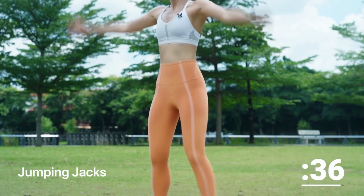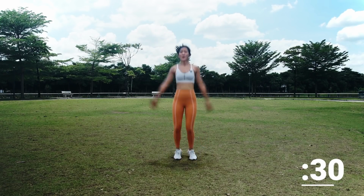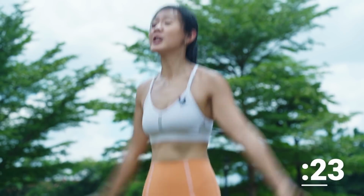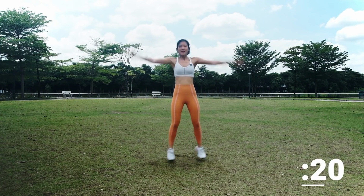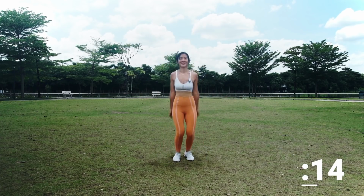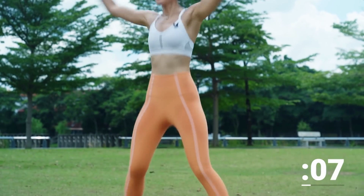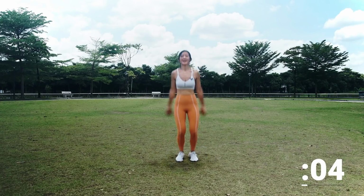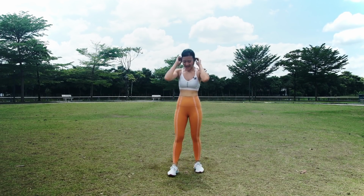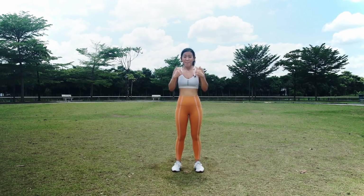Pace your breathing. Breathe in and breathe out. Reach your arms as high as you can. And keep breathing, okay? A quick 5-minute workout, but this is a really good fat burning circuit. Stay with me. We're almost at the finishing line. Almost there. In 3, 2, 1. Oh, very, very well done. Well done. I hope your heart rate is as high as mine right now.